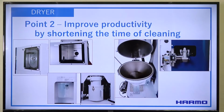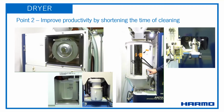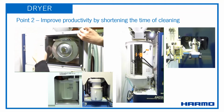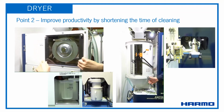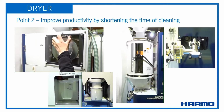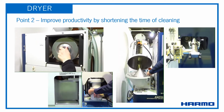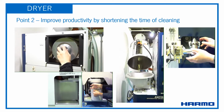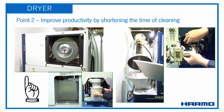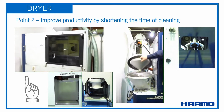Second, shortening the time of cleaning. The structure of the dehumidifying dryer MDR2 doesn't need tools when changing the material. It's easy to clean the dryer. This contributes to shortening the preparation time, and this realizes productivity improvement with easy maintenance. Like this, it is easy to understand where to clean. Moreover, this newly equipped transparent cover provides an easy and clear view of clogs on the filter from its side or back.